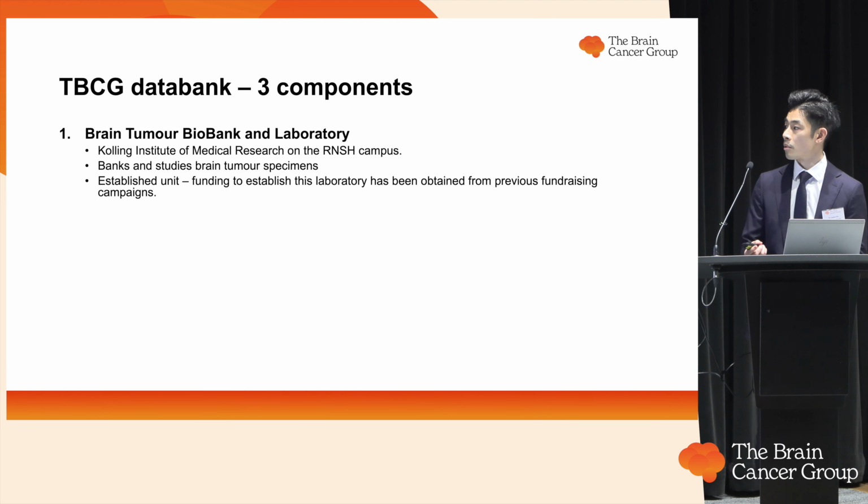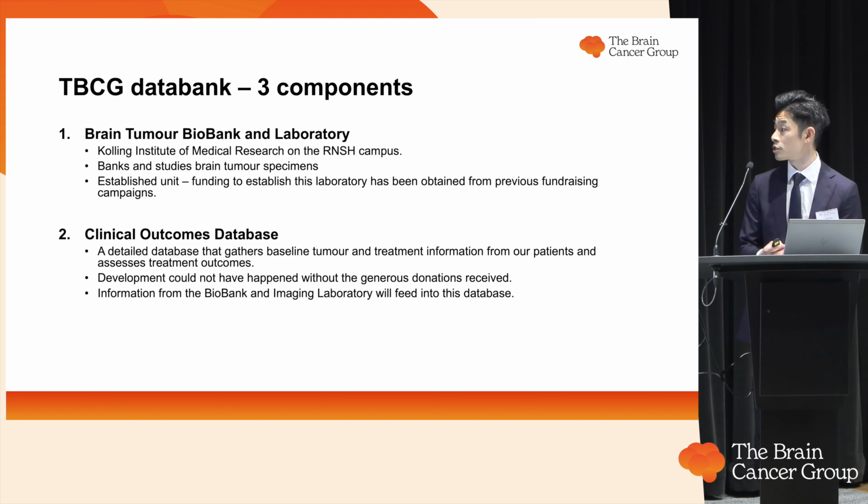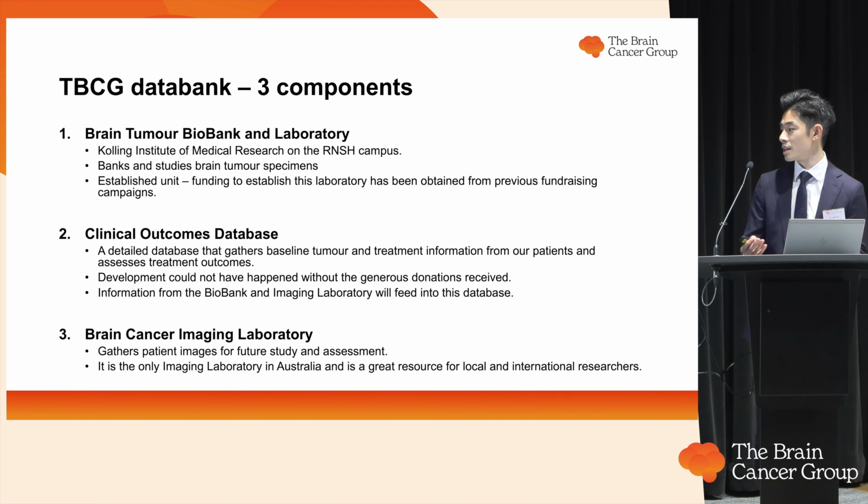So the Brain Tumour Biobank and Laboratory is already an established unit, and it's based at the Colling Institute of Medical Research on the Royal North Shore Hospital campus. Its main function is to bank and study brain tumour specimens. The second component is the Clinical Outcomes Database, a detailed database that gathers baseline tumour and treatment information from our patients and assesses treatment outcomes. The development of this database could not have happened without the generous donations received. The information from the biobank and the imaging laboratory will feed into this database. And then we have the Brain Cancer Imaging Laboratory, which gathers patient images for future study and assessment. We already have a couple of research projects running out of this, which is really exciting. It's the only imaging laboratory in Australia, and is a great resource for local and international researchers.